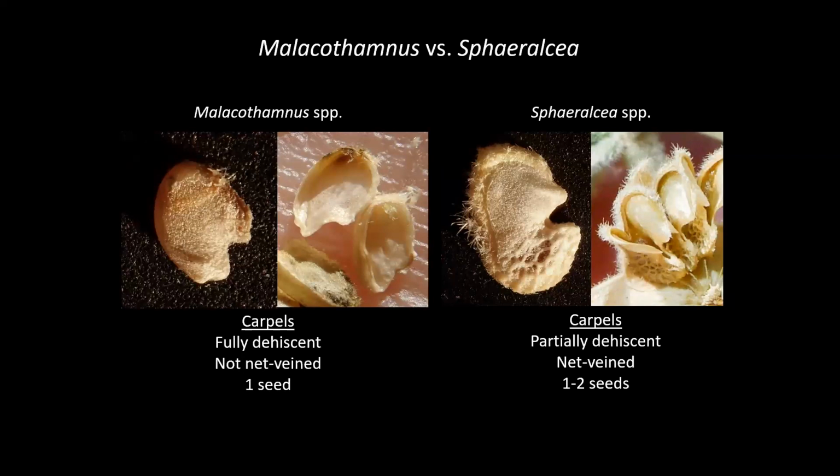Malacothamnus can be distinguished from Sphaerosia based on having fully dehiscent carpels split into two halves and by not being net veined on the carpels. Sphaerosia, however, the carpels are only partially dehiscent and they're net veined.